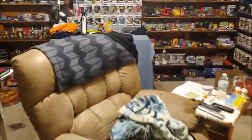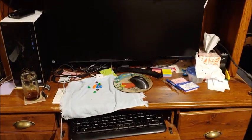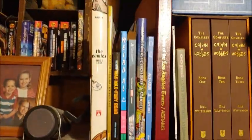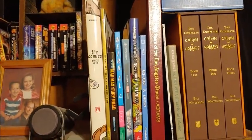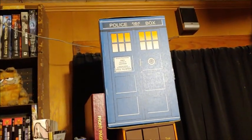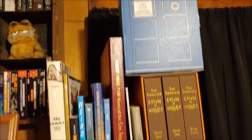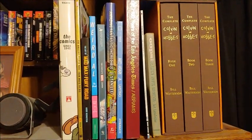In which case, I'm not sure what I would do with my Zelda poster. Alright, so here we go. Here's the computer desk, which is a mess as normal. And here's some of these are books that I've gotten in some of the boxes. Not this right here. There's my Doctor Who box. I think Loot Crate came out with that. It was a one-shot Doctor Who box.